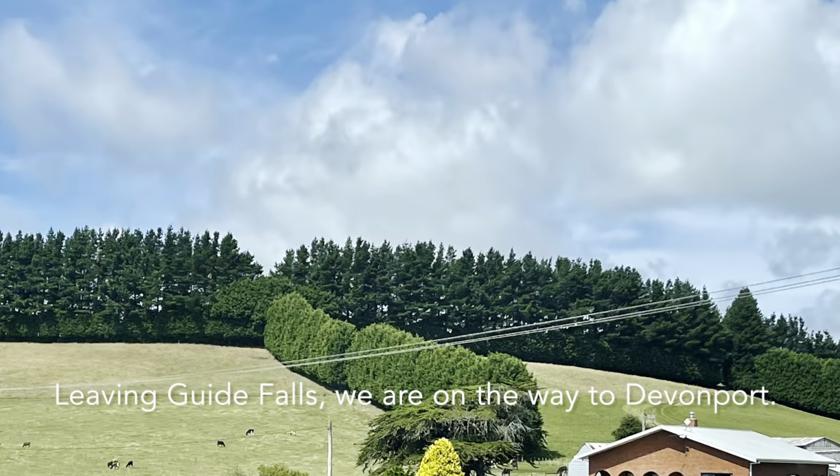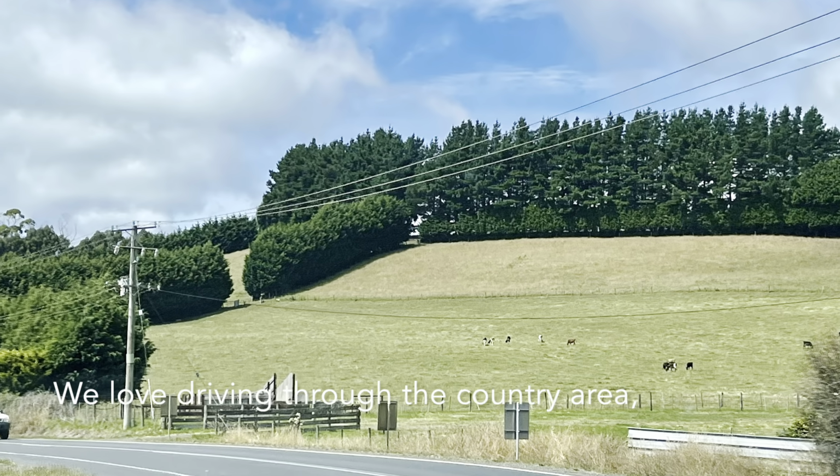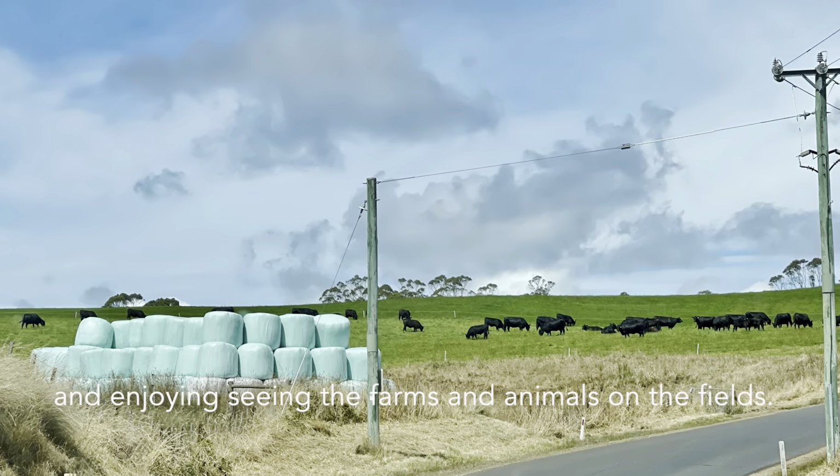Leaving Guide Falls, we are on the way to Devonport. We love driving through the country area and enjoy seeing the farms and animals on the fields.